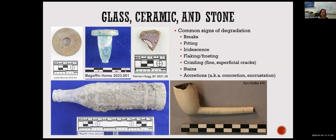In my pictures up here, we have a couple examples. At the top left, a broken stone artifact that has been repaired. On the right is a piece of broken ceramic with mostly just some grime in the crevices. The glass bottle stopper has a bit of iridescence, which is difficult to tell in the photo, but has displayed some flaking. And again, difficult to see in the photo, but also has some fine cracks. And then the bottle at the very bottom is one of the most concreted bottles I have ever seen from a land site.